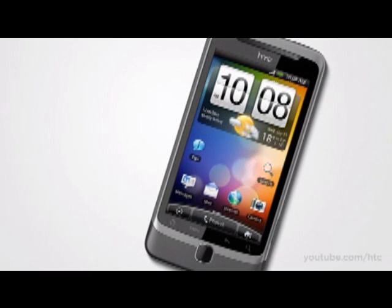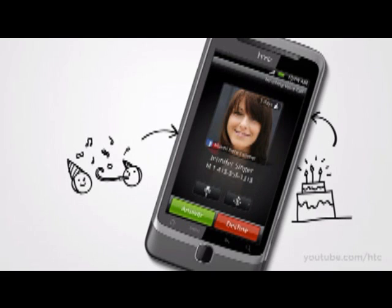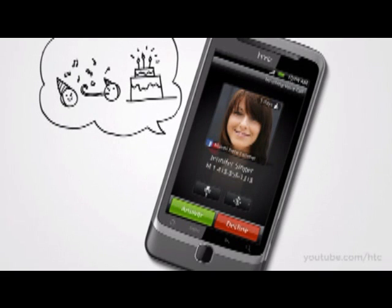Wait, there's more. We're all familiar with caller ID, but we've added a little something extra. Now when you look to see who's calling, you get to see their latest social status update or that they have a birthday coming up. So the conversation starts before you say hello.